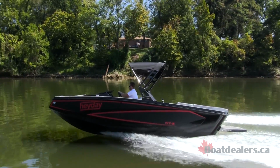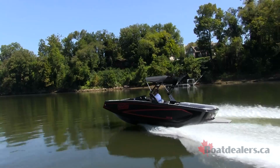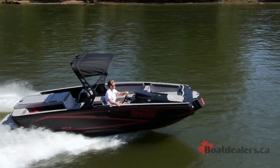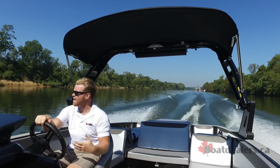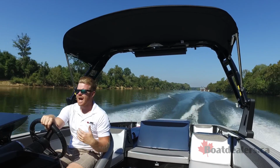I love the power to weight ratio in both the WT-1 and now this WT-2. It's not as substantial in the WT-2 because this boat is going to be bigger and heavier, but there's still just so much power and torque out of the hull, and that's going to be great for surfers, wakeboarders, especially when you have this boat loaded up with people and full of ballast.